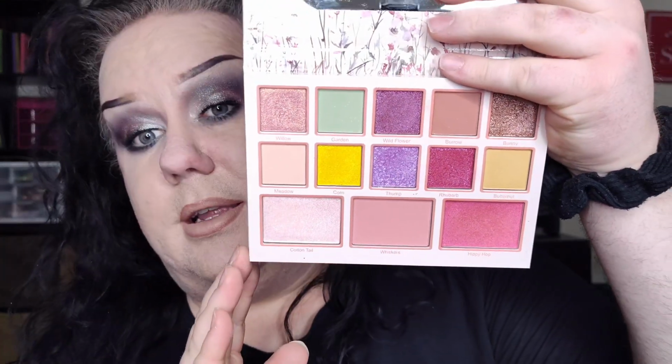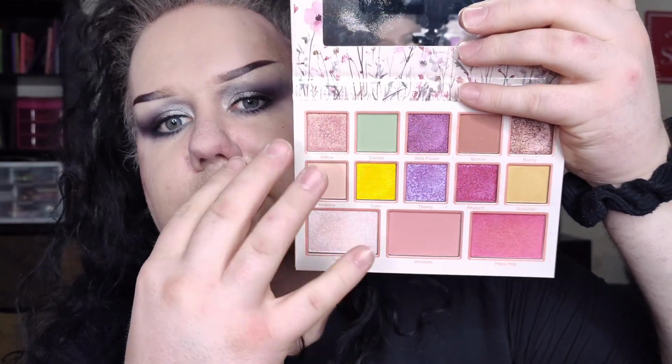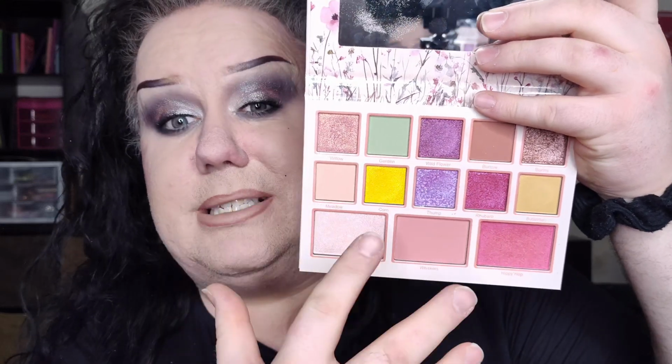Again, I do not dislike this palette. The shimmers are not the strongest, which is just a personal preference. And I also feel like the color story is a little difficult for me. I was able to create a look that I really, really loved, but with the green and the yellow, it's just a lot of mismatch to me. The blushes in this, though, are really good.